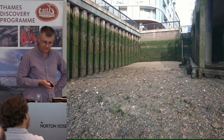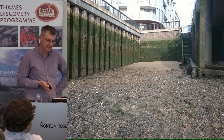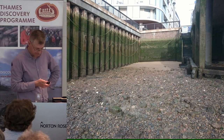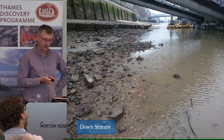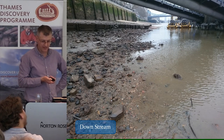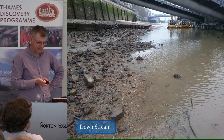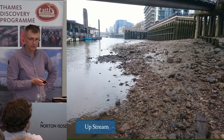So we're down on the foreshore now. This is looking back up at Tower Stairs. Remember this for a little bit later because I think this is important. This is a view now looking from the low water mark, looking downstream. You can see Tower Bridge in the background, the Tower of London on the left, and this is the view upstream looking back up towards the West End.